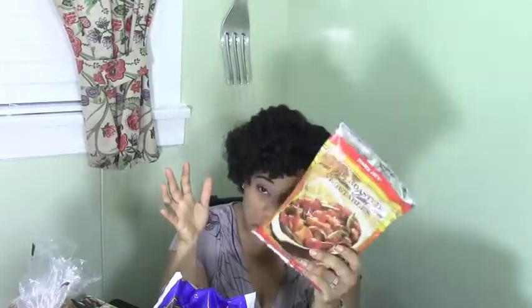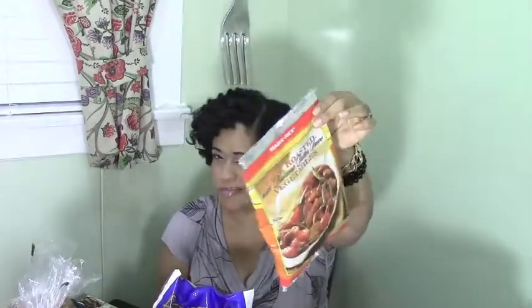Now the kids don't really care for this. My daughter, she's 12. Her taste buds are maturing a little bit. She's starting to get into this because she's starting to get into bell peppers and onions and mushrooms and all different kinds of flavors. So she's starting to like this. But for the little bitty ones, not so much a good idea.